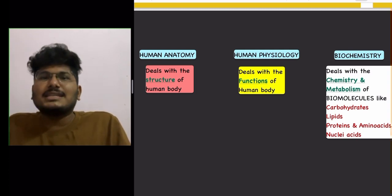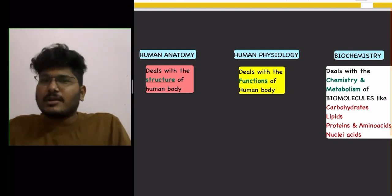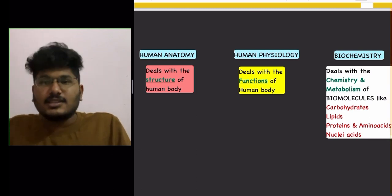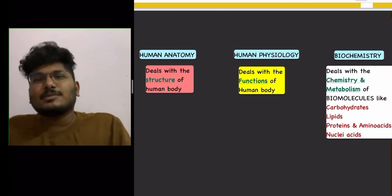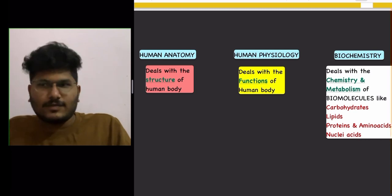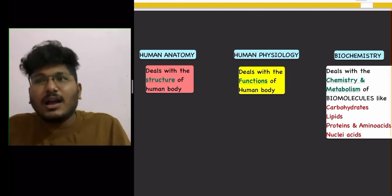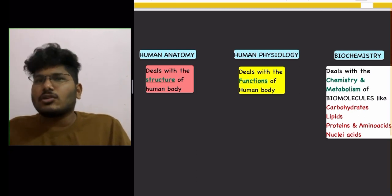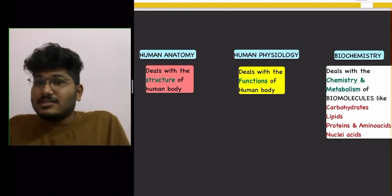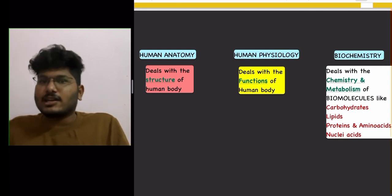And human physiology is a science which deals with functions of the human body, how different systems are functioning, how the respiratory system, digestive system, excretory system, cardiovascular system, and neurological system are functioning. All these aspects are learned with this subject called human physiology. The third subject is biochemistry. Biochemistry is a subject which deals with the chemistry and metabolism of various biomolecules like carbohydrates, proteins, lipids, amino acids, and nucleic acids. It also deals with the chemistry and metabolism of various minerals, vitamins, and also it has concepts related to biotechnology too.